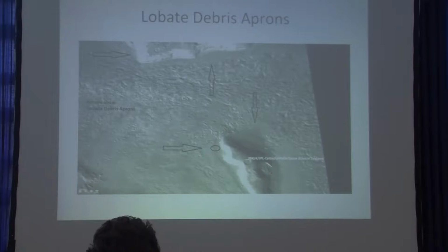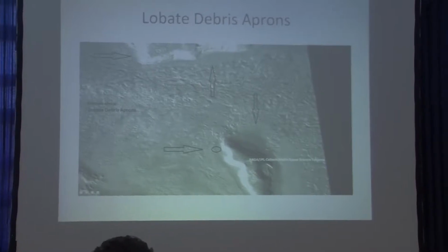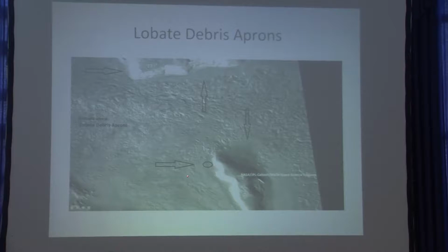Now, they found these things they call lobate debris aprons. They seem to be around mesas. So here's a mesa, here's another mesa, and there's material around these mesas. They think these are glaciers. Like the glacier we saw before is like a preliminary thing, and then sometimes they coalesce or unite and get a wide glacier around these mesas. They call those lobate debris aprons.